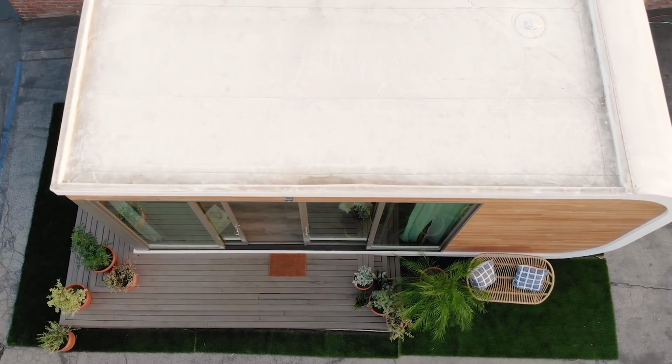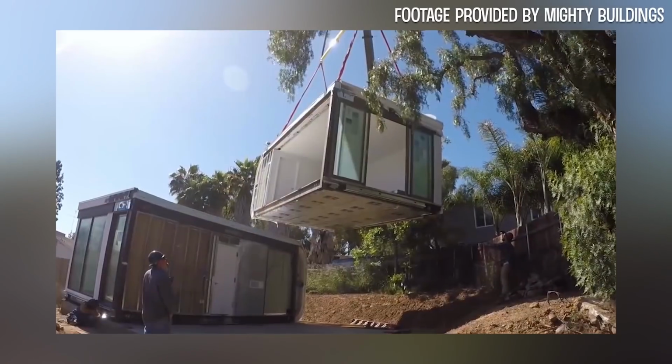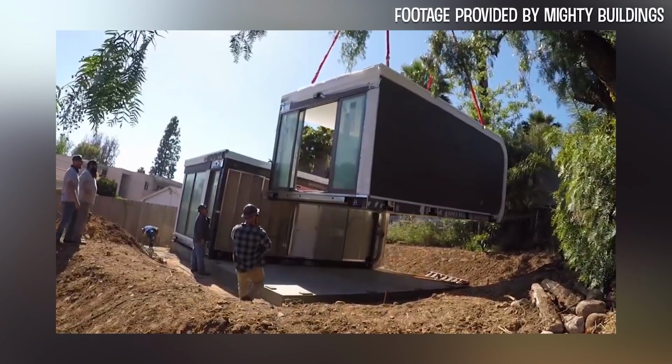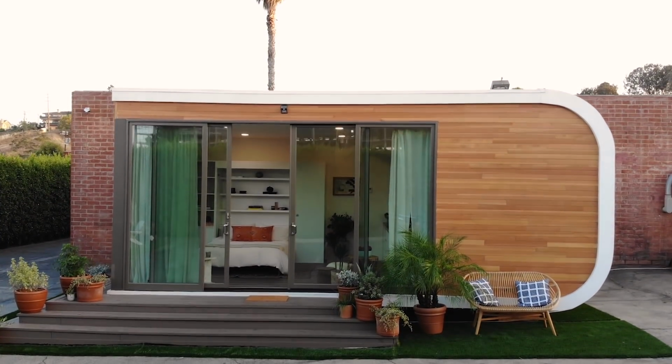No matter what building or model you choose, Mighty Buildings' building plans are pre-approved by the entire state of California. We are reducing the time frame for getting the permit to actually start building. People struggle to get permits to build fast. It takes years. So we reimagine the way housing should work by going online, picking the model you like, and it gets delivered to your house.